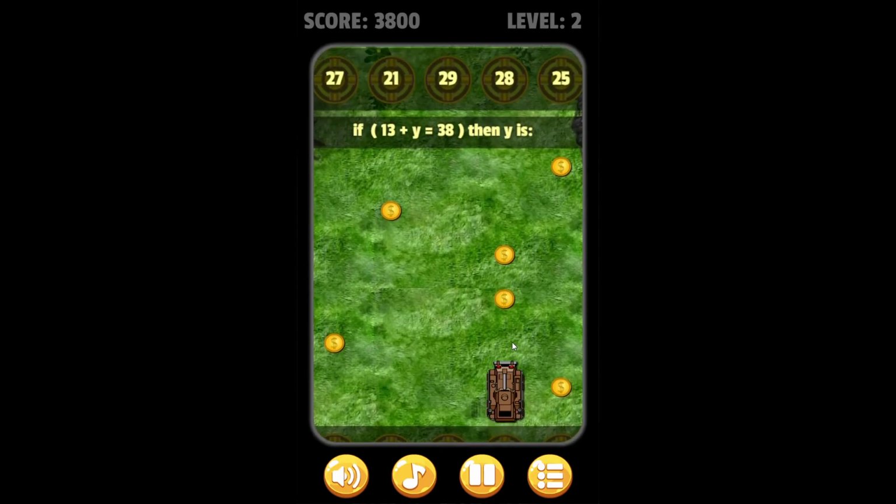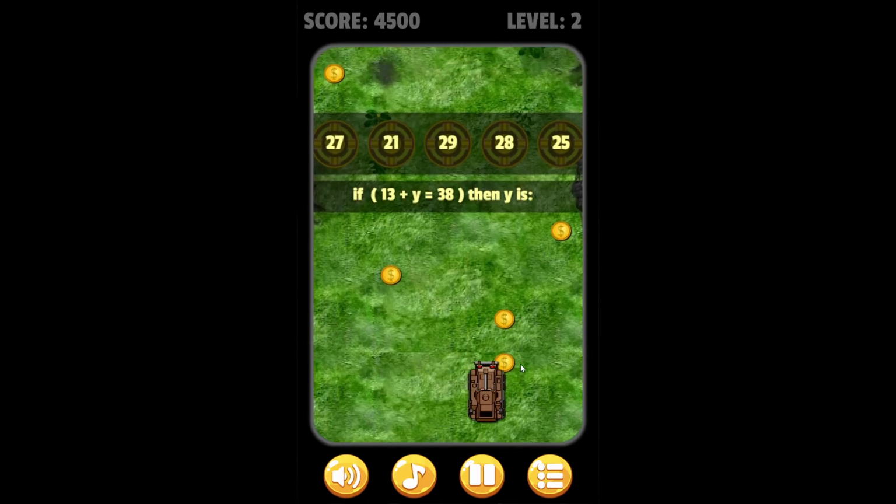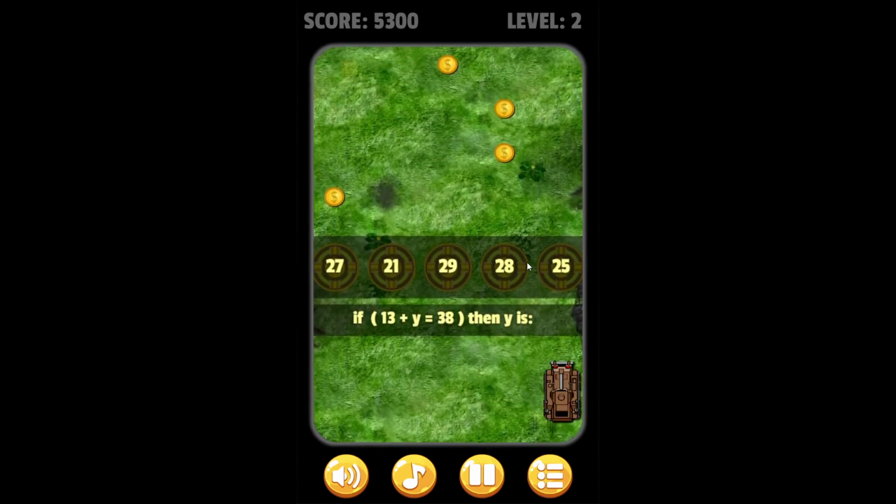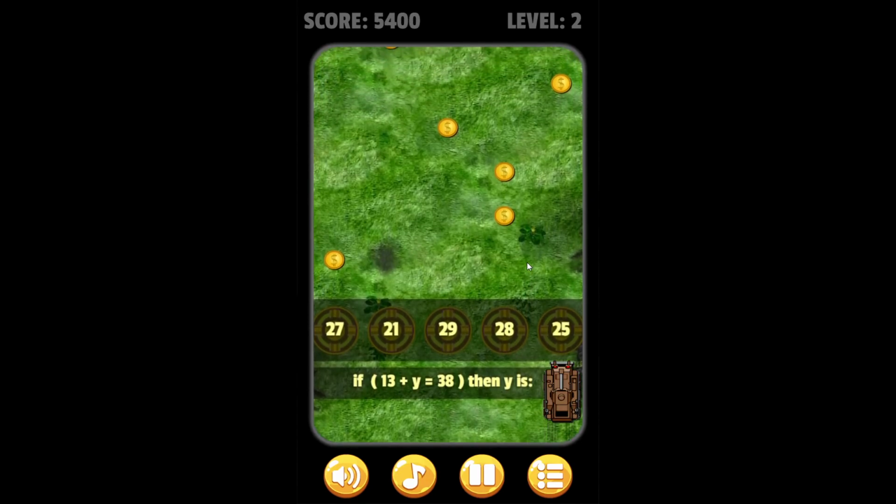Let's see if I'll be able to grab that coin. Yep, yay, I managed to do it. 13 plus y equals 38, so 25 is the correct answer again here.